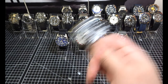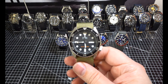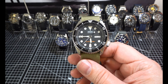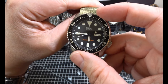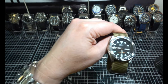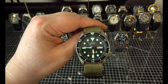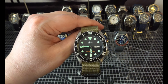You know, you've got to shake it to wake it. Do the Seiko shuffle, as they say. It is an iconic watch. You've got 200 meters water resistance. You've got your rotating bezel. Mine does line up. You've got lume on your hands and your hour markers. Let's give this a good blast. The blue light. As you can see, that is quite bright. You will see that underwater.